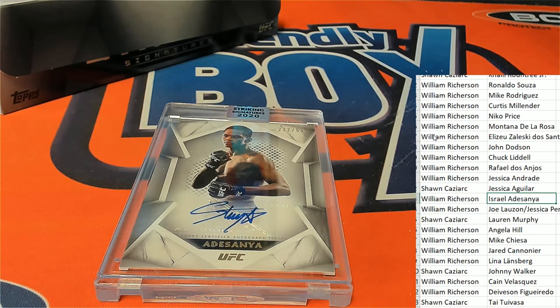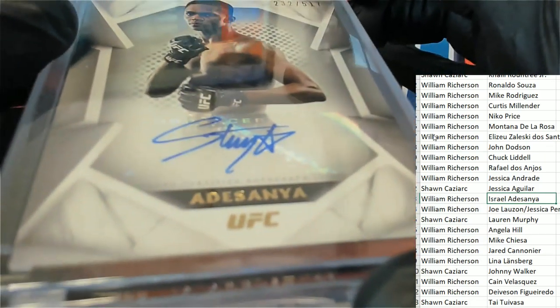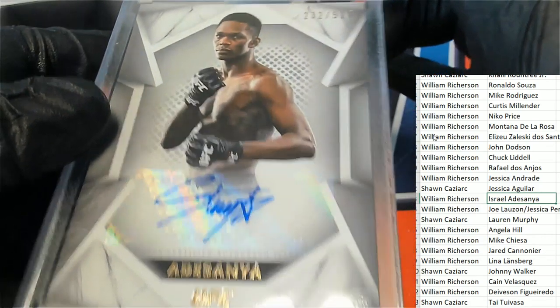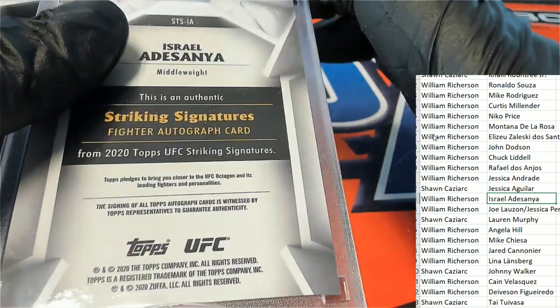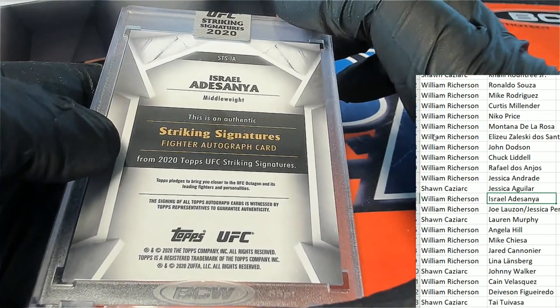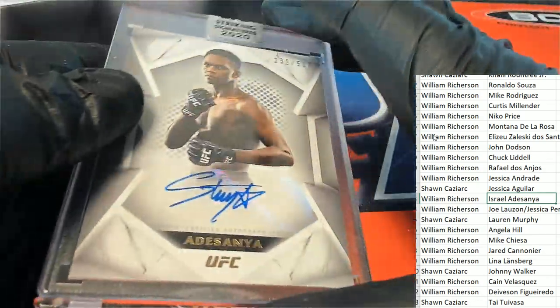William got both autographs. Wow, congratulations, William R. You are very lucky, William. You are very lucky, man. You got both autographs in the break. Nice going in this UFC Striking signatures. Congratulations.